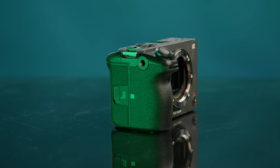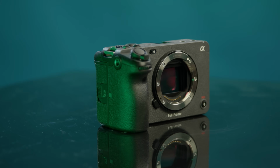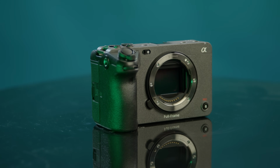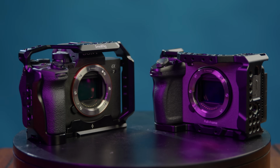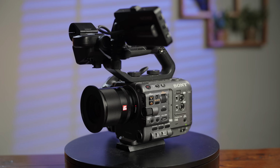Next we have the Sony FX3, and we can also add in the Sony A7S III and the Sony ZV-E1, which is almost the same apart from a few features like the top handle and Cine EI. You could also make the argument that the FX6 using the same sensor delivers pretty much the same image as these two, albeit with a fatter codec.